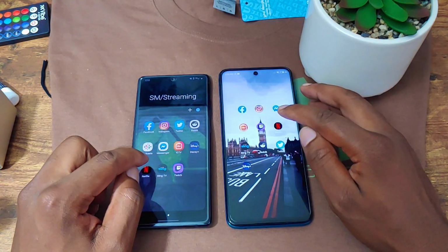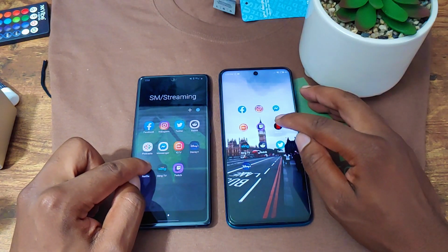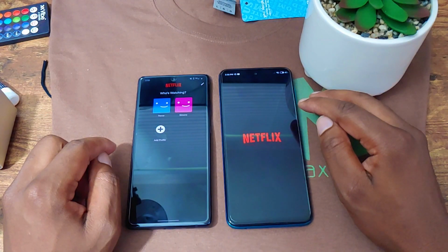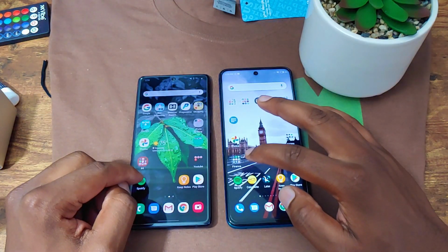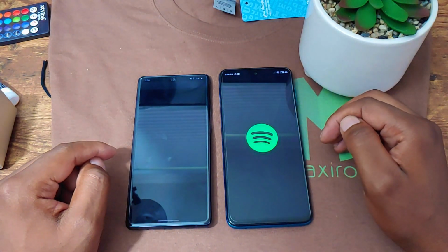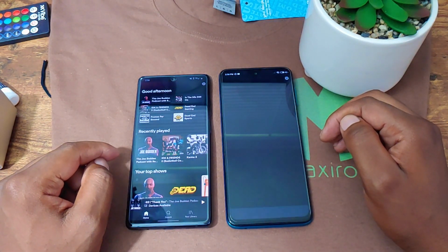The next application we're going to open up here is Netflix. And that goes to the Galaxy A71. And the final application we're going to open up here is Spotify. And that goes to the Galaxy A71.